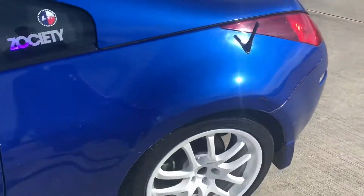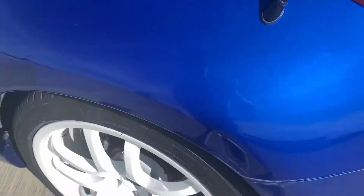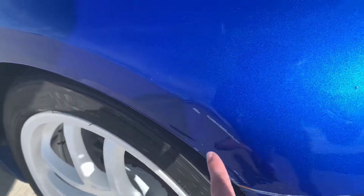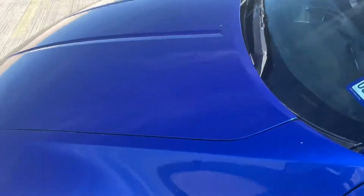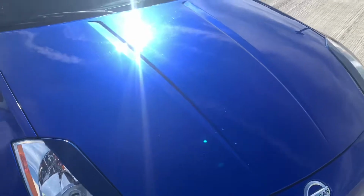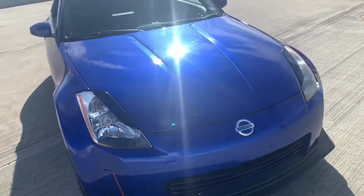There is a dent back here, but that was from a tow truck, not me. But yeah, it's more paint gone. It's just all over the car. There's small little flakes everywhere, even on the hood. So that's another issue I've had with this car. There's not really anything I can do to stop it. I try to take good care of it, but it's just bound to happen because the paint's not very strong on it.